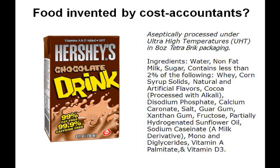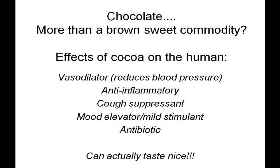So we're interested in looking at what sort of things are in chocolate. There are some interesting effects that chocolate has on people. Firstly, it reduces blood pressure. It does this quite well. Now, we need to differentiate a few things here. I'm not talking about super, super sweet chocolate that's full of sugar. I'm talking about chocolate that has very high levels of cocoa in it. Okay? We're not talking about a very cheap candy bar. We're talking about chocolate that's got a very high concentration of cocoa.